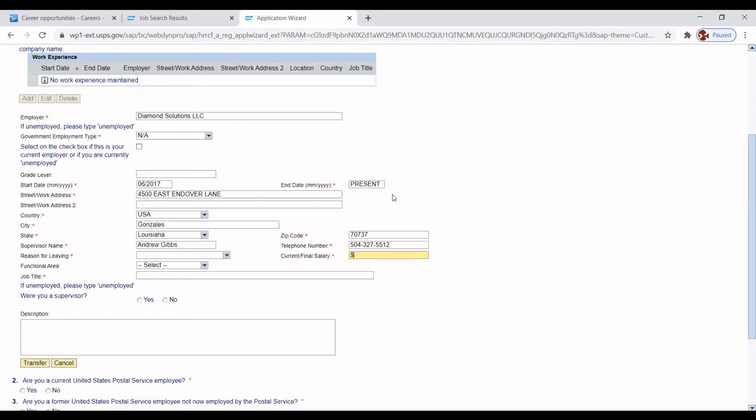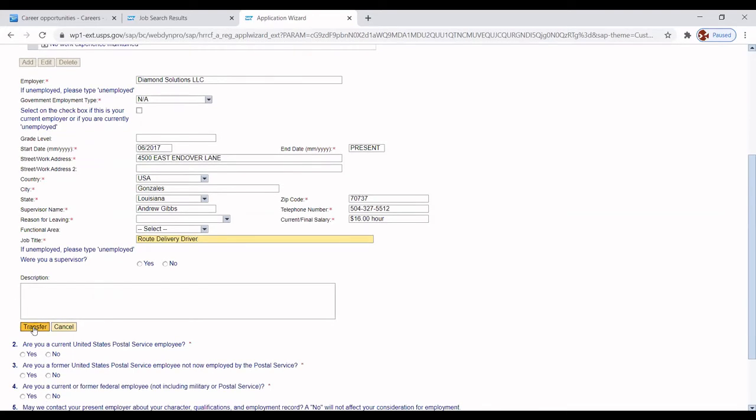Okay, our salary is $16 an hour. I'll just say hour. Okay, and the reason for leaving, okay, we're not going to do that now. Job title was route delivery driver. Great. Now, right here is something unusual. It says transfer, not add, but transfer. So in order to transfer this information onto the application, you have to click transfer.